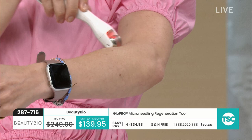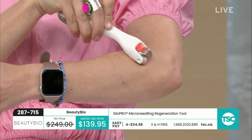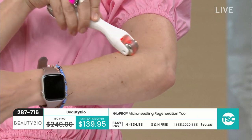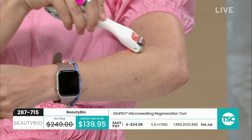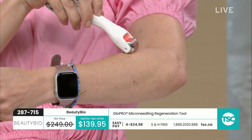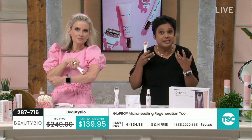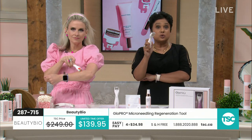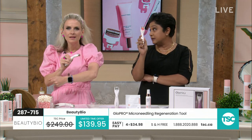This is another one of those that when you want to take care of your skin, this is the way to do it. Not only are we talking about smoother skin and firmer skin, but also those lotions and potions that you spend so much money on are going to go into your skin deeper. If you think you're in a bit of a rut, you've got to get this if you haven't purchased it yet. It's amazing.